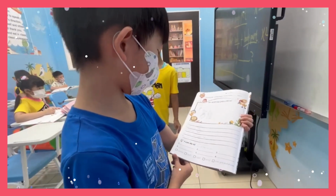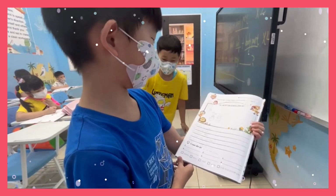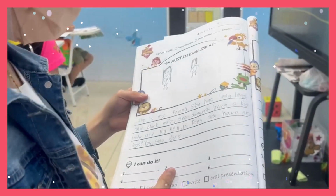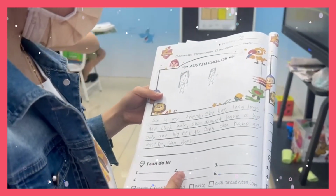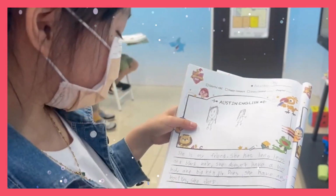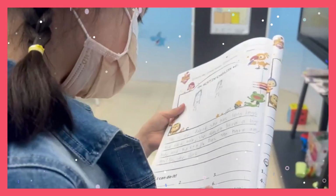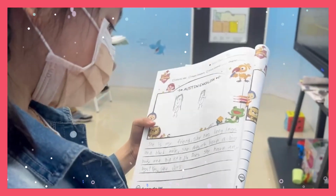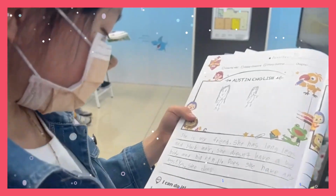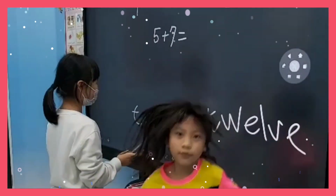Does she have any arms? Yes, she has two arms. Go. She is my friend. She has long legs and black hair. She doesn't have a big body and big head. She has very long legs. Yes, she does.